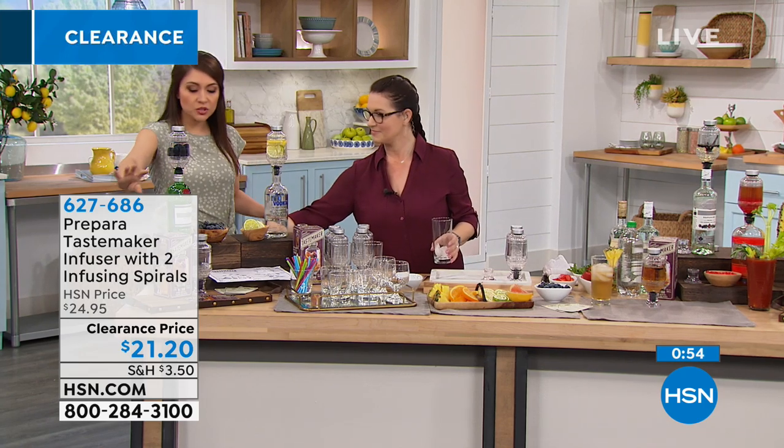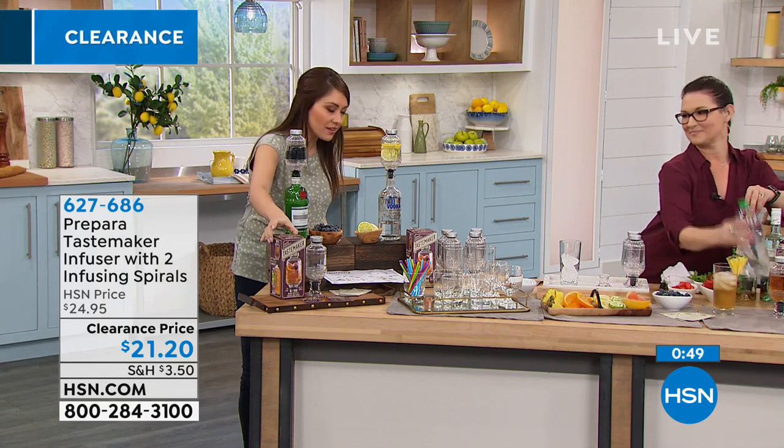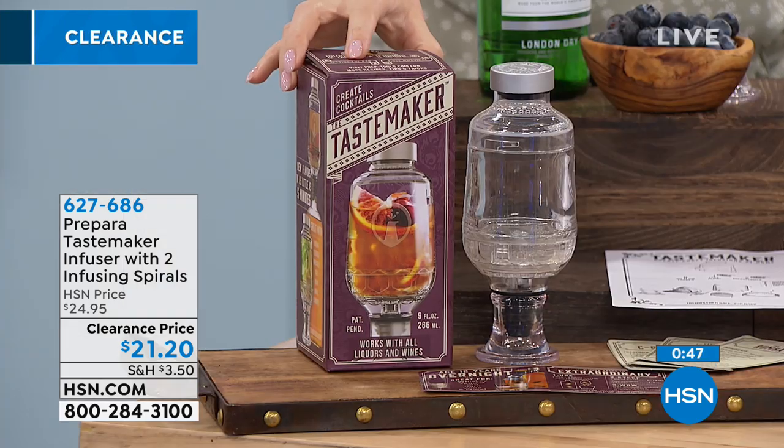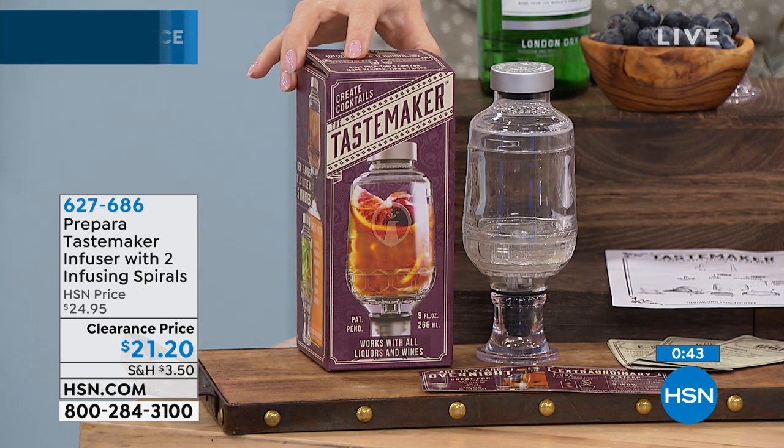So this is what you get, of course, when you get this. You're gonna get the infuser. It even comes in the box, I love the writing on it. I know. It's so kind of like old fashioned. It is, it looks really cool. From Tastemaker.